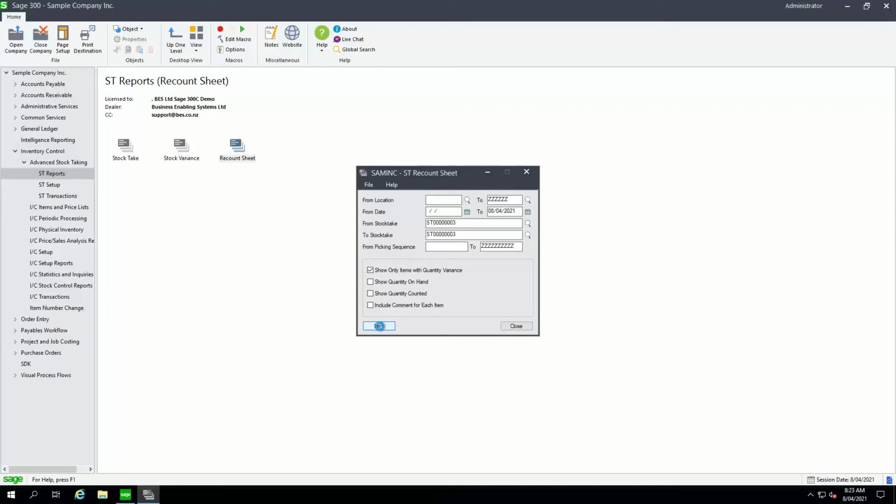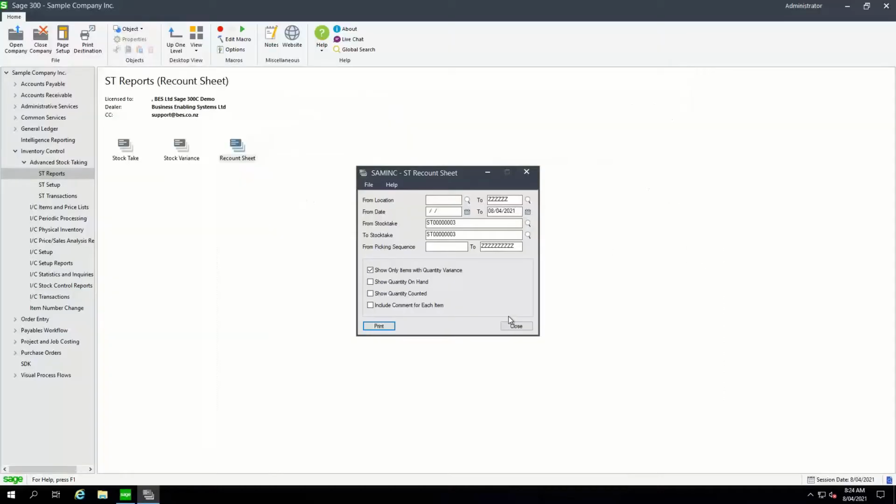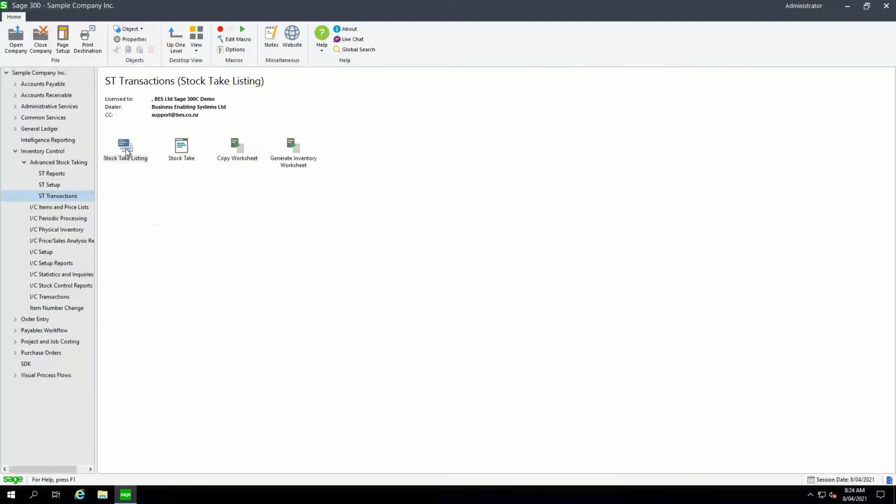And what this is, just once you've entered the counts, if you wanted to regenerate a recount sheet for anything with a variance and send it back out to the guys to recount, it'll just show the ones with variances, and they can go through and do a recount of those items, just in case they made a mistake or whatever for those variance items. All right, let's go back to where we were.